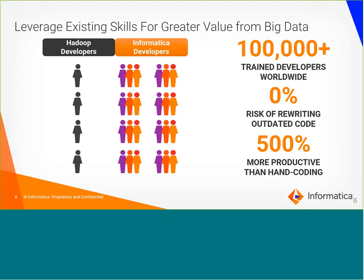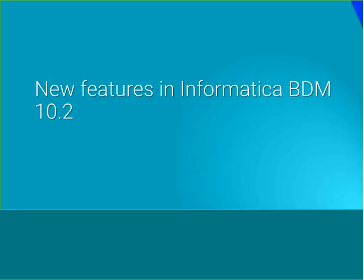If you are writing code on Hadoop, or any Spark code or MapReduce code, it takes a lot of effort to tune that code. But using Informatica and BDM, you can do all of these, and productivity is definitely going to improve.